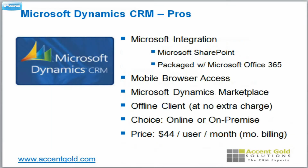Let's move on with a couple more features here. SharePoint integration, Microsoft Office 365, mobile access. They have a great marketplace. You have an offline client at no extra charge, and you have the choice: do I want to install it locally, or do I want to have Microsoft host it for me?